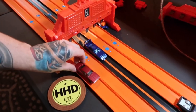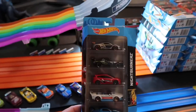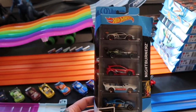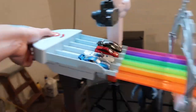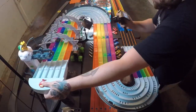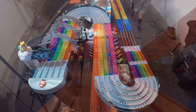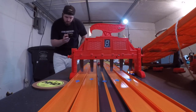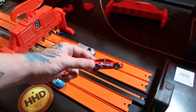Great race between the Bird and the Roadrunner, but the Roadrunner takes it. Up next, you got some more Nightburners. And that's a Renault, Dodge Drift Car, Ford Focus, Track Manga, and a Ford Mustang. Go. Oh, man, that Ford is fast. Ah, the Ford Focus gets her done.